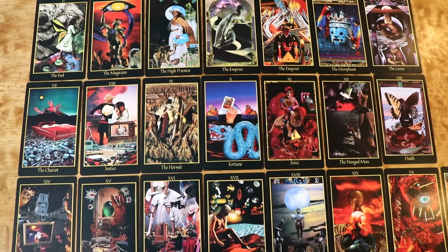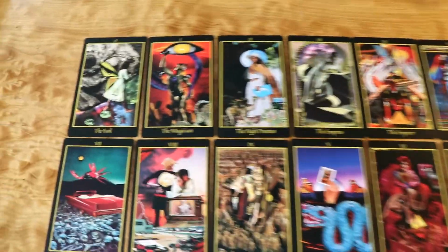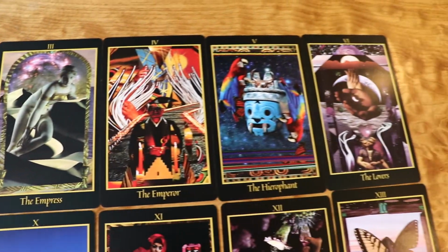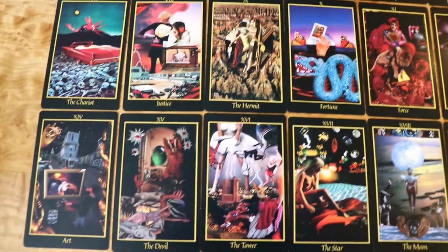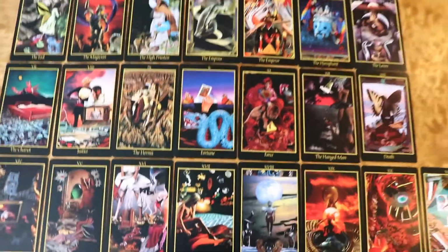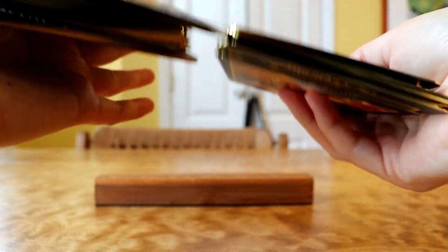And here's all the Major Arcana cards together. So I thought I would show you what all the majors look like when they're laid out like this. All right, so now I'm just going to give this deck a shuffle, and when I get a new deck, I always like to interview my deck and ask it questions about itself. So the first question I'm going to ask this deck is, what kind of a deck are you?